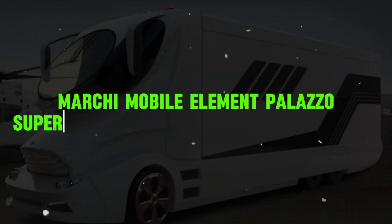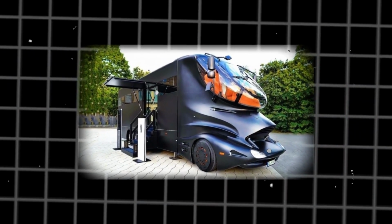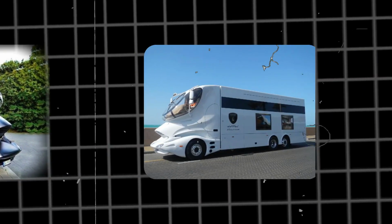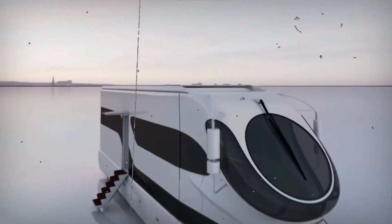Number 3. Marchie Mobile Element Palazo Superior, starting at $3 million. If you've ever wondered what it would be like to live in a motorhome that feels like a private jet on wheels, the Marchie Mobile Element Palazo Superior is the answer.